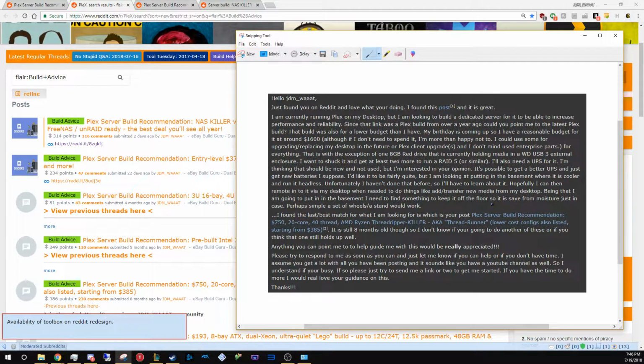So he's looking to run at least two more in RAID 5 or similar, which is a good idea. And then he has some sort of data parity where he can get his files back. If a drive dies, you just insert a new drive and then rebuild the array from there.